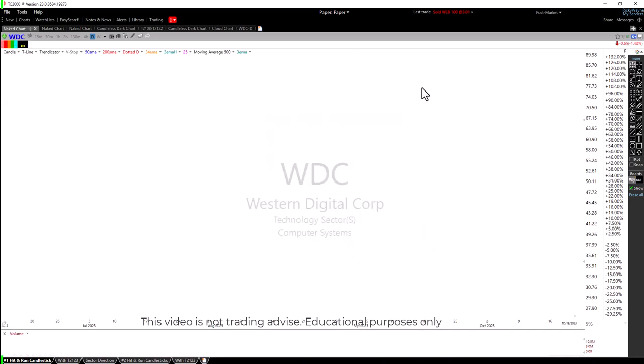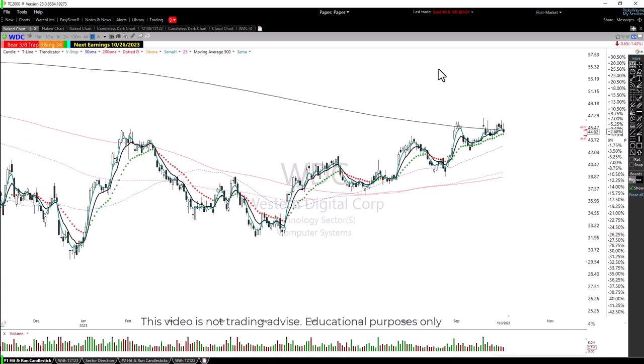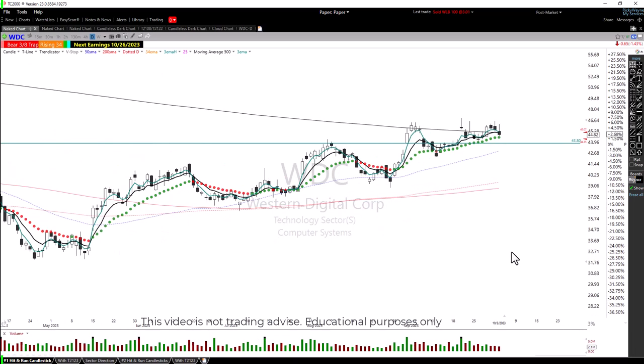WDC. That one's looking kind of short. That one potentially could be short. And I'm just saying that because of these tops right here. The fact is it's trending, and I think it's going to have to get below about 4380. If it gets below 4380, then you may have a short here.